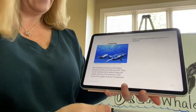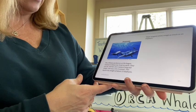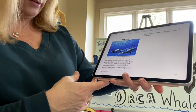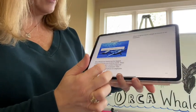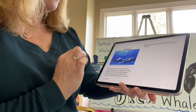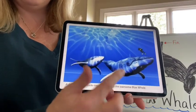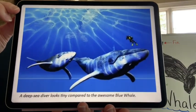I'm going to read it first and then I'll show you. It says, blue whales are known as the largest animals to have ever lived on the earth. They can be 100 feet long and weigh 100 tons. This equals the weight of 23 elephants. Oh my goodness. Their tongues alone weigh as much as one elephant, just their tongue. So one blue whale weighs as much as 23 elephants.